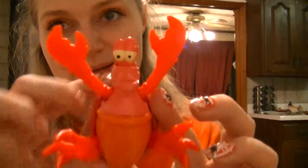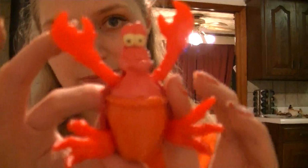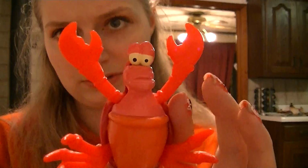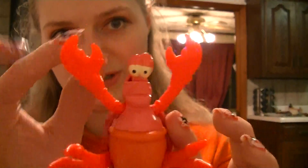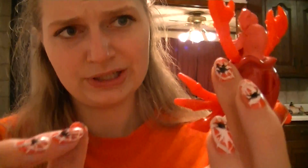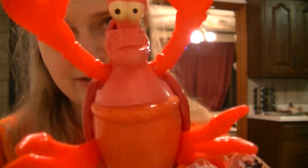My favorite movie as a kid, Little Mermaid. So here's Sebastian, and if you wind him, his little body would move. He'll walk. Although he looks kind of creepy as this toy, with the lips and everything. He looks kind of scary. You can see. Wow, he's coming up bad.